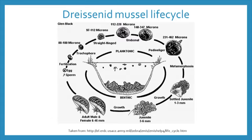Once they get to that stage, they're getting too big and they can't float anymore in the water, and they try to find something to settle on. That's when they metamorphose, turn into really small mussels, and then it takes a couple months for them to become sexually mature so they can start spawning. You can have them reproducing in the same year that they were fertilized as veligers.